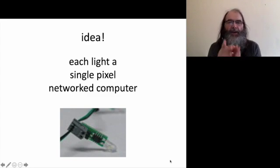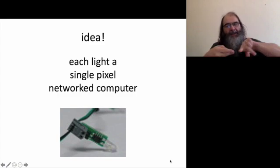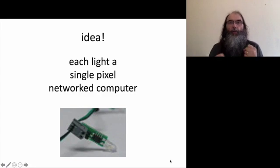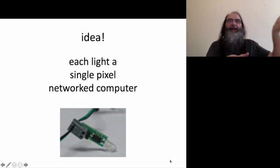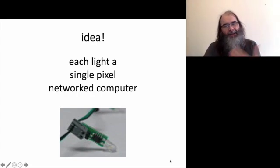And you can see here a single LED with a computer chip behind it, off a single wire. So it's more like a networked computer than what you normally think of with wiring, where you have switches and each switch connects to a piece of wire that connects to a light. We said get rid of that. Each light is like a networked computer, which seemed like a bit of overkill, but actually turned out to be the right way to go.